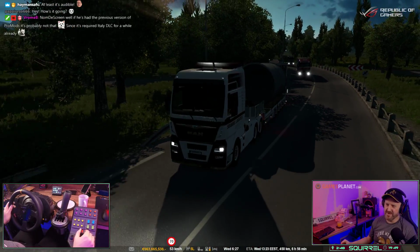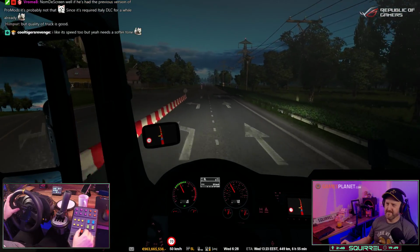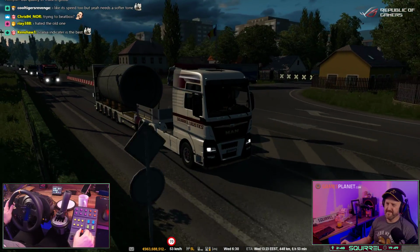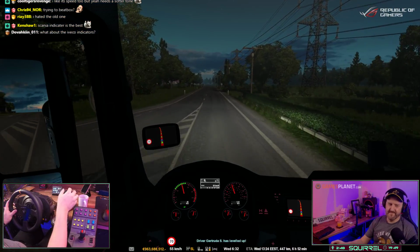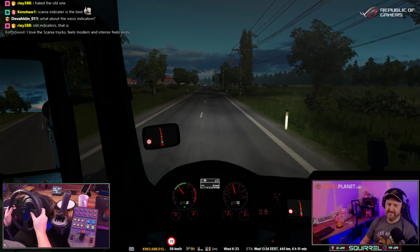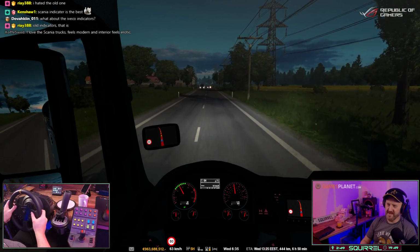Well, I've made it look as good as I can. Well, the Scania S, I love the Scania S design.